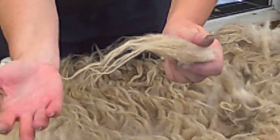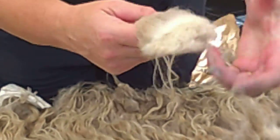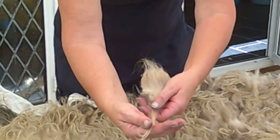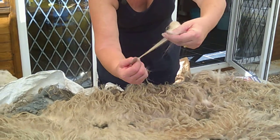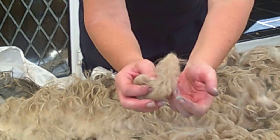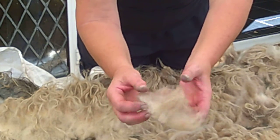Now, if you can see here, we've got a most definite longer coat on the outside, and this is what obviously protects them from all the bad weather. That will just pull straight out, and what we're left with is this gorgeous long straight, almost hair-like fibre, as opposed to this short undercoat, which you can see is so soft and lofty and airy. It's just gorgeous, isn't it?